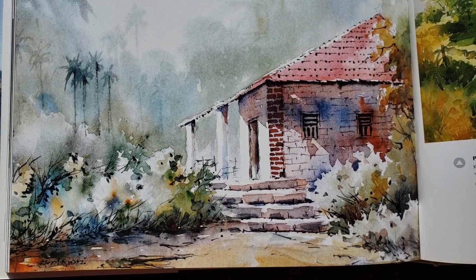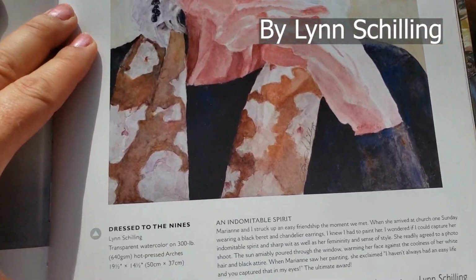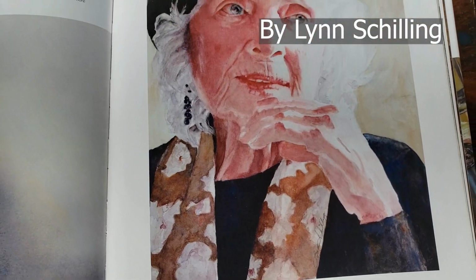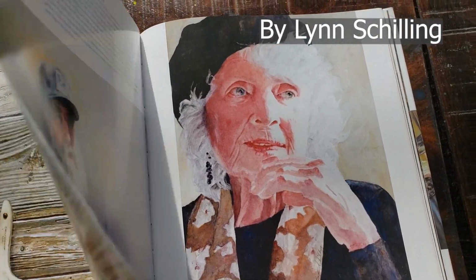So this is a great example of that. Let's look at one more painting that uses white in a beautiful way. A lot of the contrast and a lot of the white is near her eyes, and the lines in the painting kind of lead you to her eyes. And this is just a beautiful use of white to encourage you into the painting.